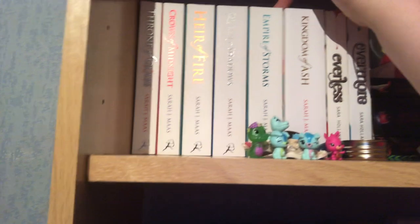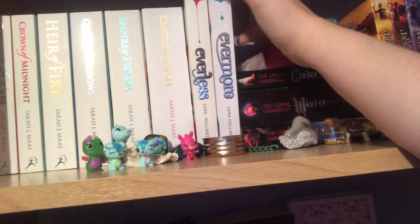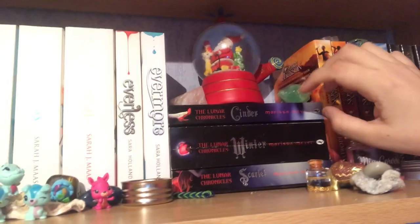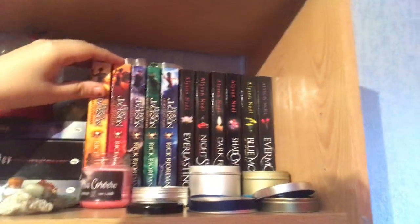Then we have most of the Throne of Glass series by here. Throne of Glass, Crown of Midnight, Heir of Fire, Queen of Shadows, Empire of Storms, and Kingdom of Ash, all by Sarah J. Maas. Again with Sarah Holland's books, Everless and Evermore. A couple of knickknacks. Then I have Cinder, Winter, and Scarlet. Yes, I know they're not in order. These are all by Marissa Meyer. Then to the right of that, we have the Percy Jackson series by Rick Riordan.